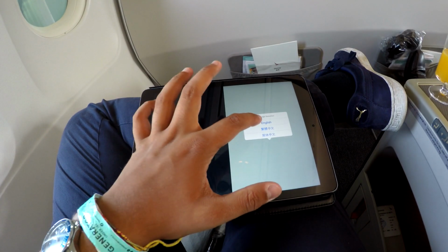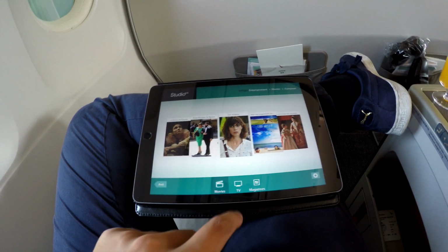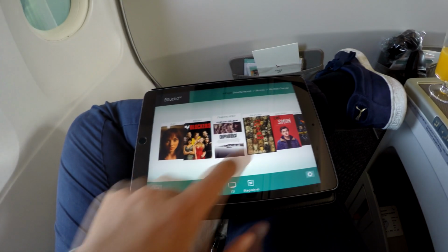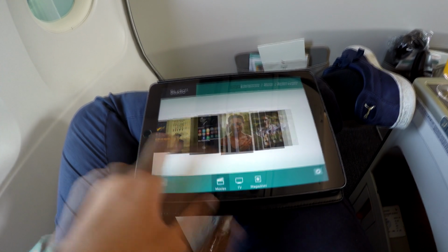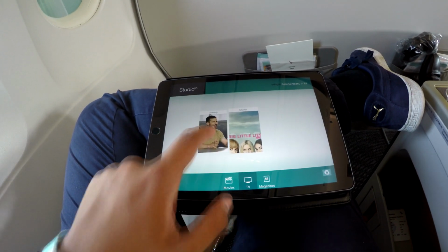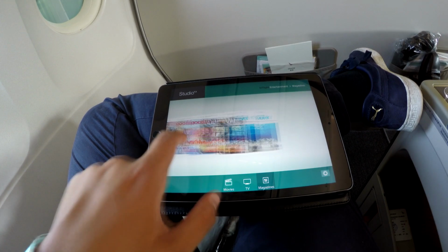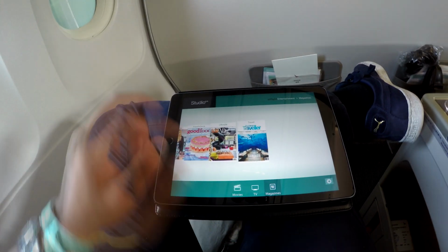Oh, there we go, Studio K, split language, English, European, and here we go, a mix of European films, Western cinema, also got some really cool stuff, TV, comedy and drama, very responsive screen, and you have magazines, which I think is actually a better option on this flight, seeing as it's so short.